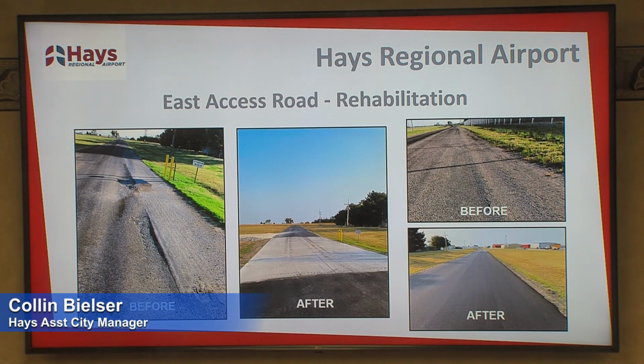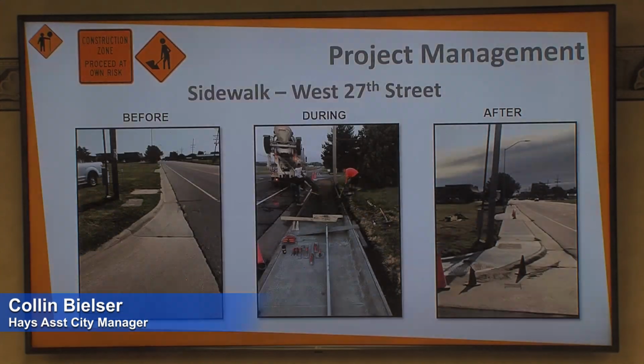At the Hays Regional Airport, we improved the east access road. This was an action that we actually came back to you to add on, if you remember. They replaced some concrete in front of the gate. They did a 2-inch asphalt overlay, and as the pictures show, it's greatly improved.